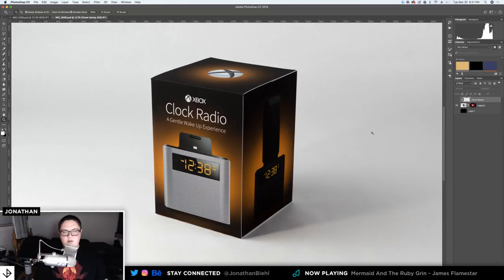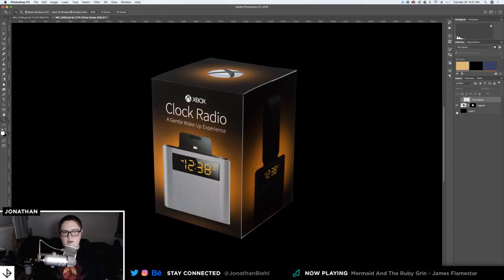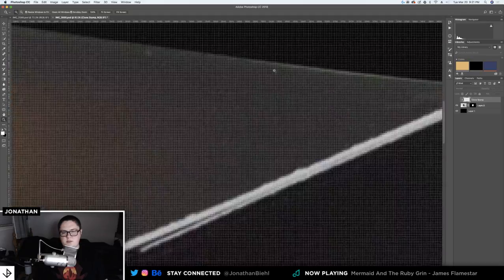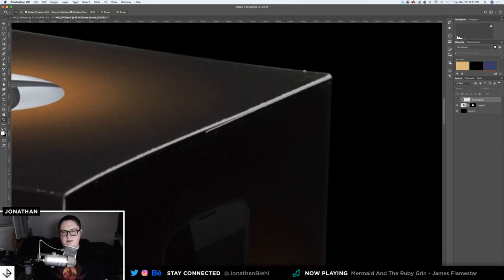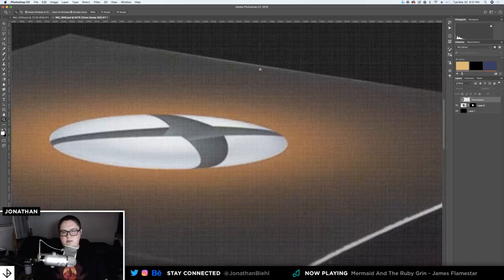So, alright, two things that I've done already. I've already masked out this box from the background, so it's now a transparent layer, and I could add a black background if I want. The reason why I add a black background is so that I can easily tell where there might be some white edges like this. So this one here isn't too bad. I'm probably just going to keep that there because it adds a little bit of dimension to it. Or I think it's more of like a small highlight maybe. I could get rid of it, but it's not that big of a deal.